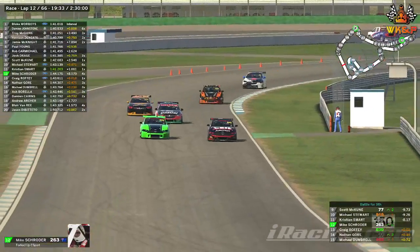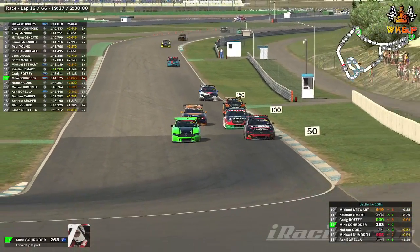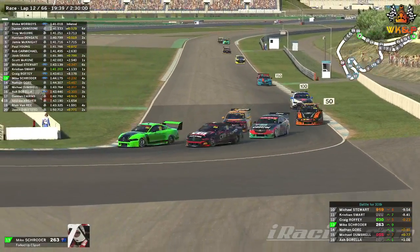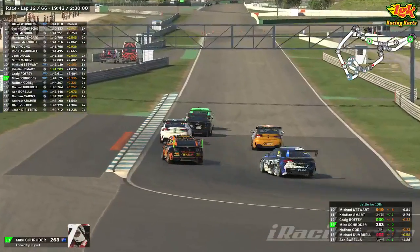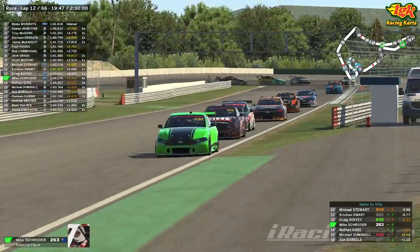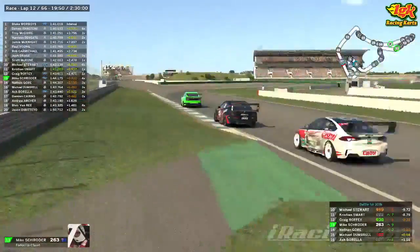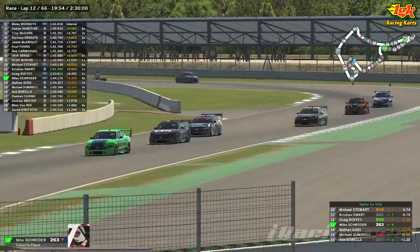Pass going on here into the hairpin at the start of this chain. It's a big move by Roffey. Roffey's got it done by the looks. Right, is Gore going to get passed as well? Oh, this is going to be on here. This is getting messy. Who's going to play the patient card? Who's going to want to just sit and who's going to want to be leading that train?